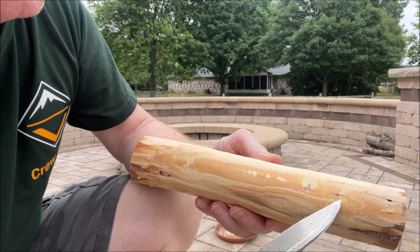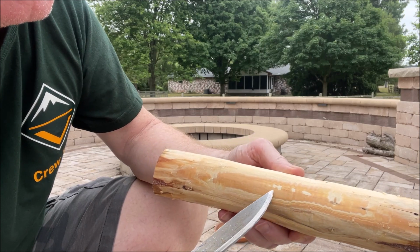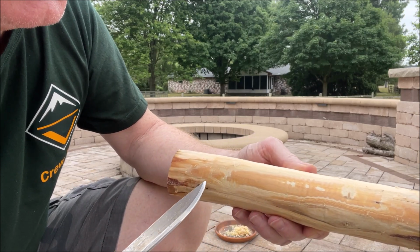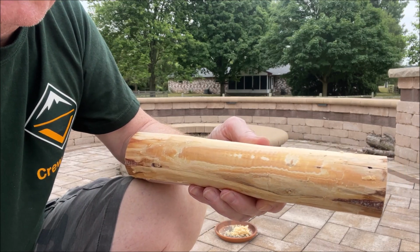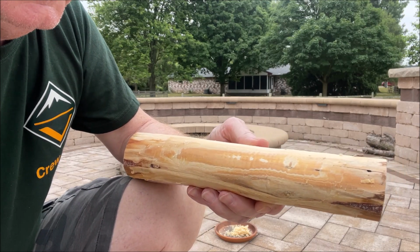Can you see that vein of fatwood right there? It appears to me that this lump of spruce fatwood is a lot more rich in resin than I thought it was. Good find.